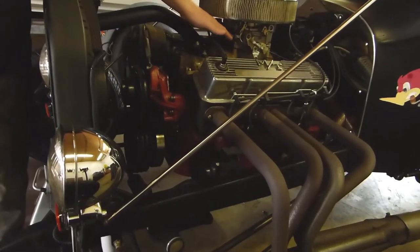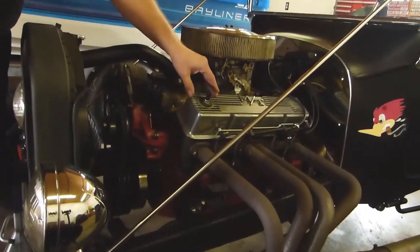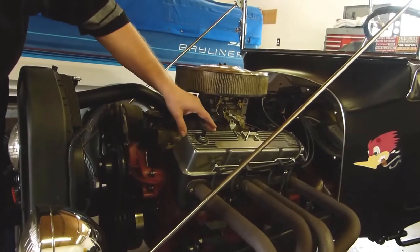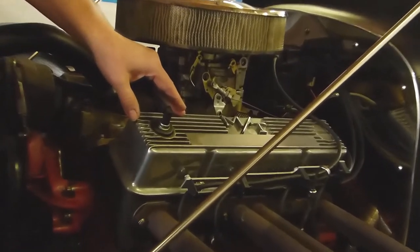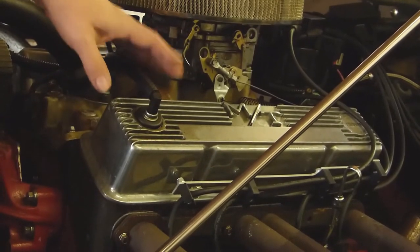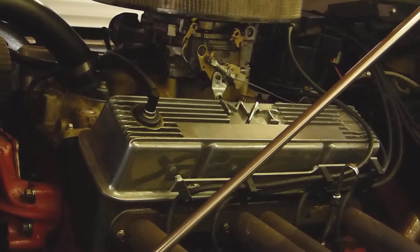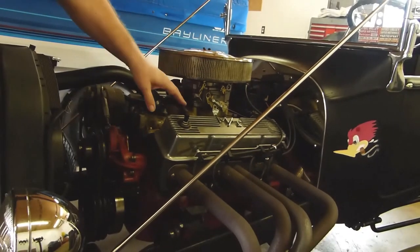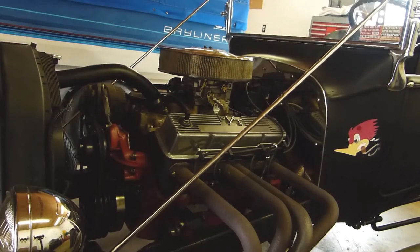Got an Edelbrock carburetor, single carb, some old school Mickey Thompson valve covers that my dad had, I found sitting up in the top of the garage. And so I put those on there to keep the old school look on the car, because I didn't want anything too flashy.